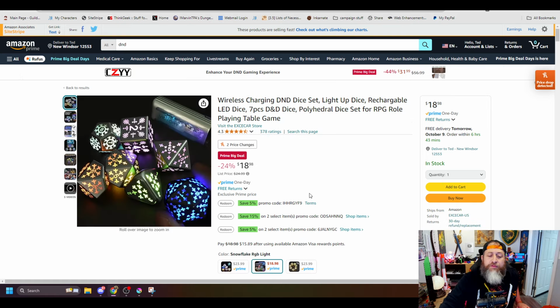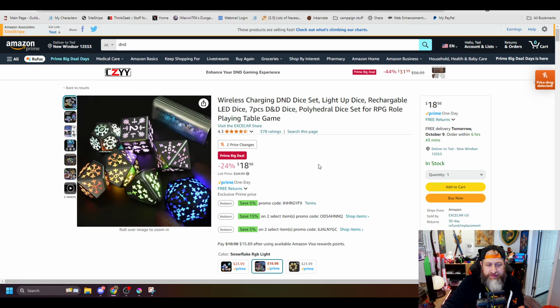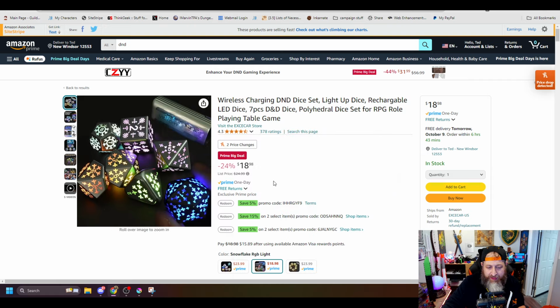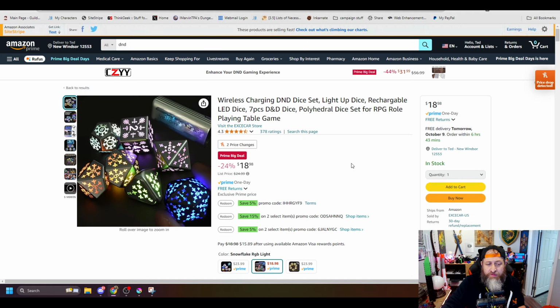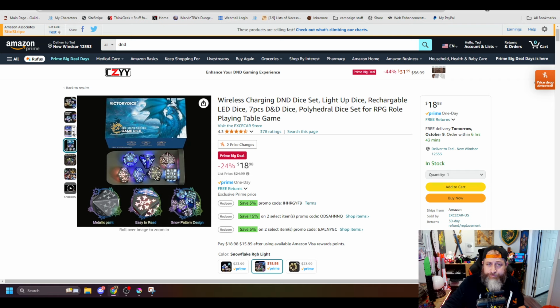All right, this is for the folks who just love LED light-up dice and shiny things. We have a couple of different options here from Exacar. I don't know this company myself, but 4.3 stars for almost 400 reviews. It's only $18 for a set of wirelessly charging LED lights. These ones seem to have more of a snowflake pattern. But if you also look, there are a bunch of discount codes here to reduce the price even further. So less than $20 for a set of LED wireless dice seems like a no-brainer to me if that's something you want to have at your table.